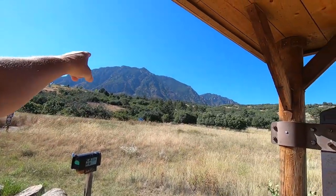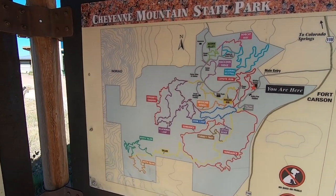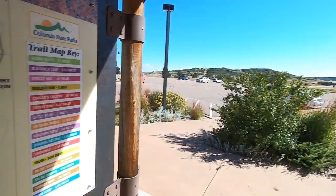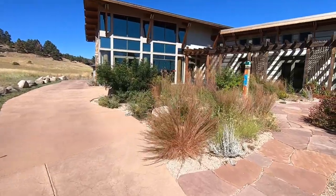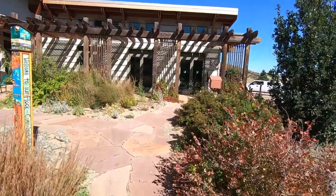We've been wandering around Colorado Springs and we've come back out to the Cheyenne Mountain State Park. There is Cheyenne Mountain. This is a big park. Lots of trails. Very few, if any, are ADA friendly. So we're here at the very front visitor center. So we'll go check this out. The wind is blowing like crazy up here.